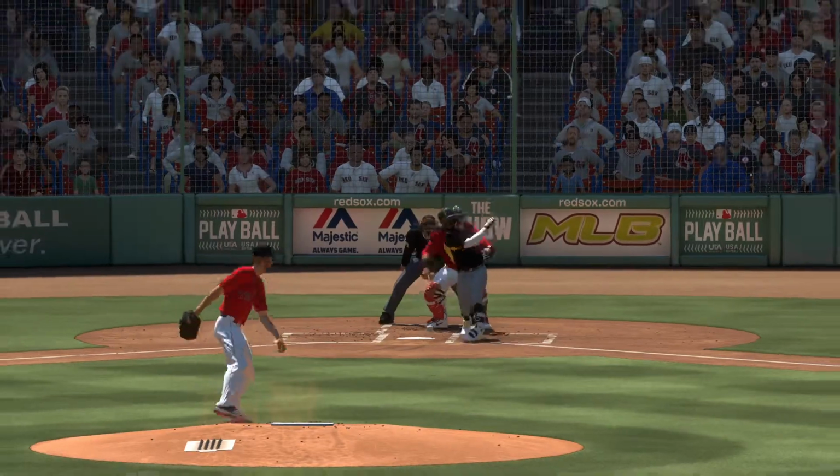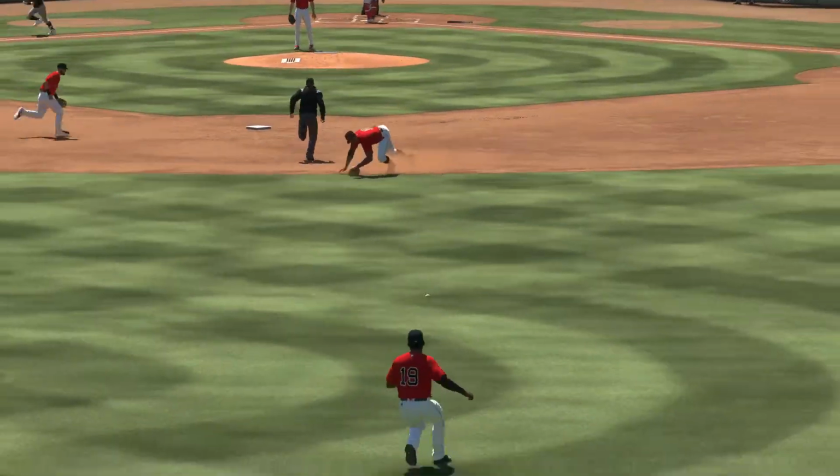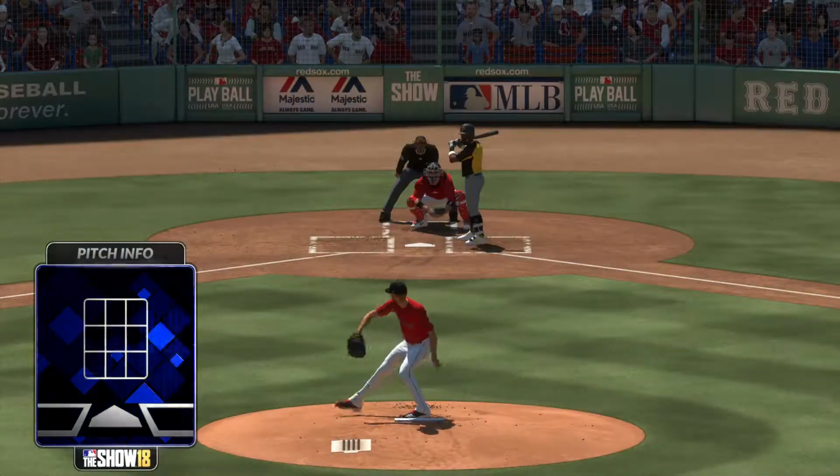Count leverage, 2 strikes against the batter. He's going to have to put that in the memory bank. That guy made a nice 2-strike approach right there. Made a nice 2-strike adjustment.